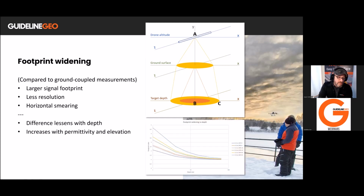This difference lessens with depth, but it increases with permittivity and elevation. The relative dielectric permittivity, when it's higher, for instance in water, you would see this becoming a little bit more of a problem, but in a dry area it would be less of a problem.